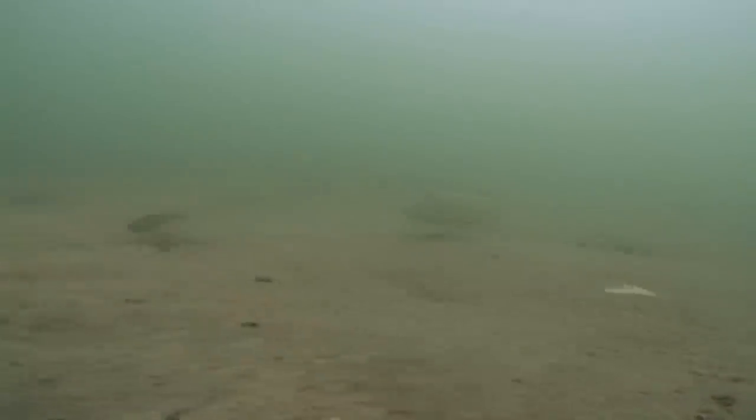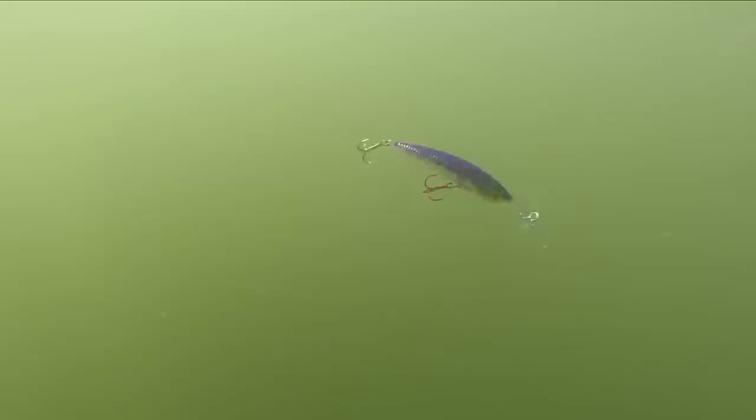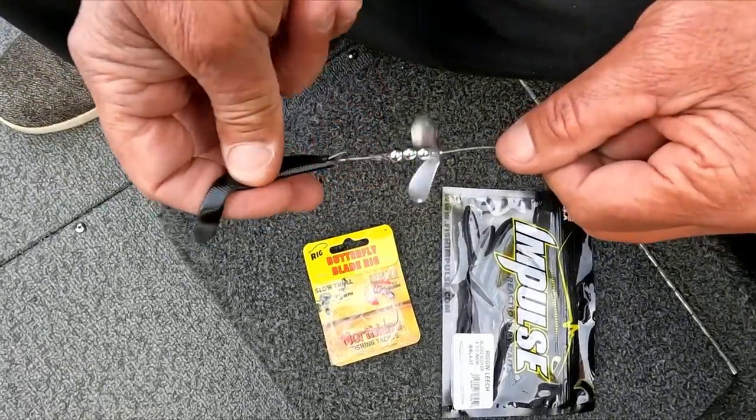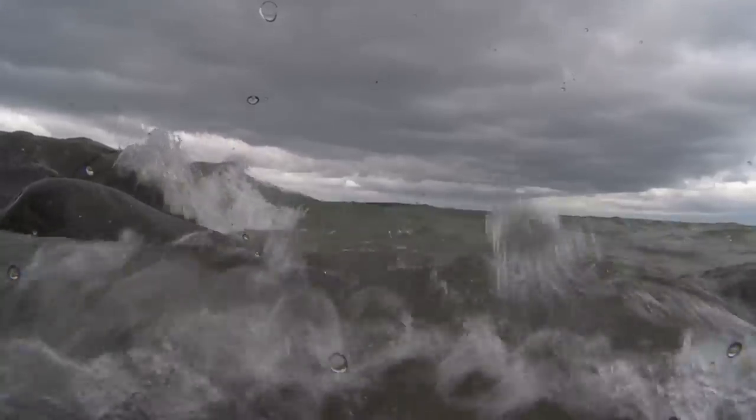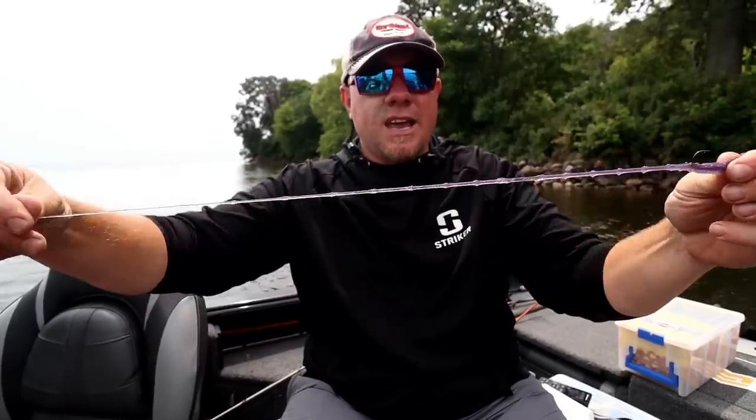Where and what they're feeding on can determine the best presentation tactic. Ciscos, for example, trolling crankbaits would be a great option. Bug hatches, well, slip floats and pulling spinner rigs, two great options. Shallow water, wind bite, casting crankbaits, as well as jigs and soft plastics.